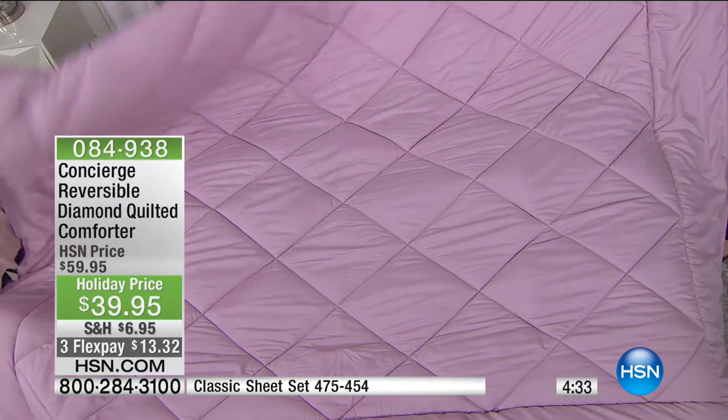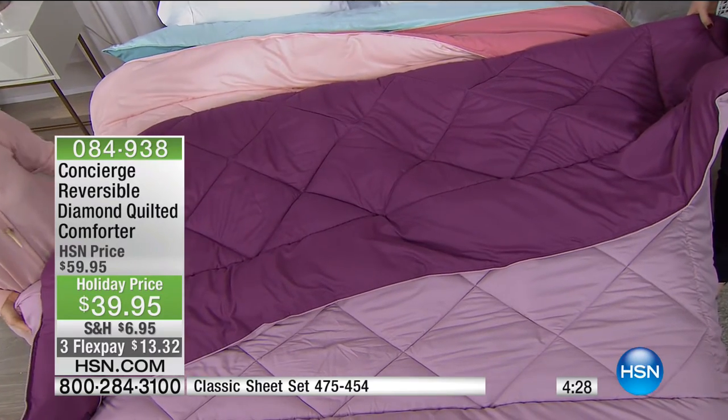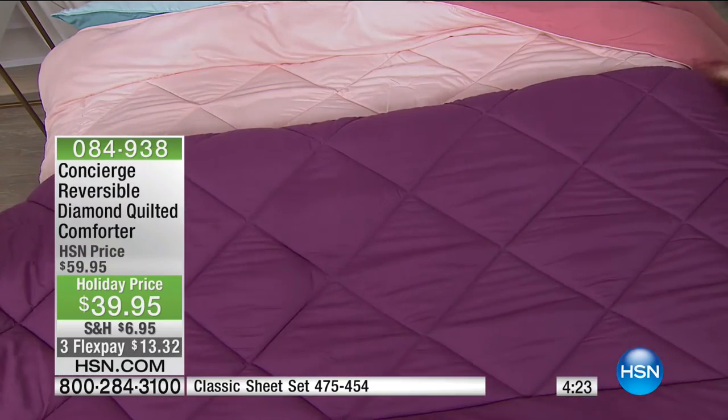Because this is microfiber, you don't have to worry that you have a dark and a light because the colors really stay. So you don't have to worry about fading when it comes to these comforters either.